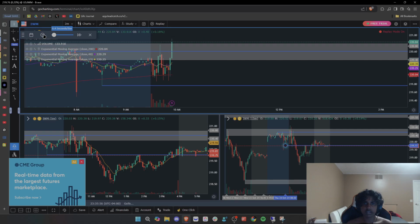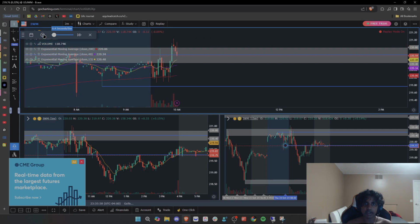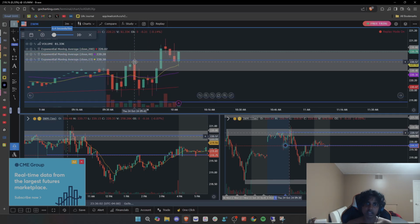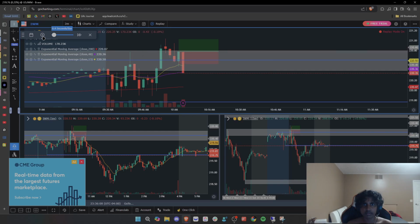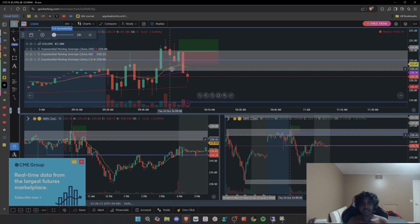Okay, let's see. A break above, look for pullback. Very weak candles. Technically, this is a good setup. Based on everything I know, this is a good setup. Would have got stopped out there. That's how the strategy goes. Sometimes you lose them. So what can I do to avoid this setup in the future?